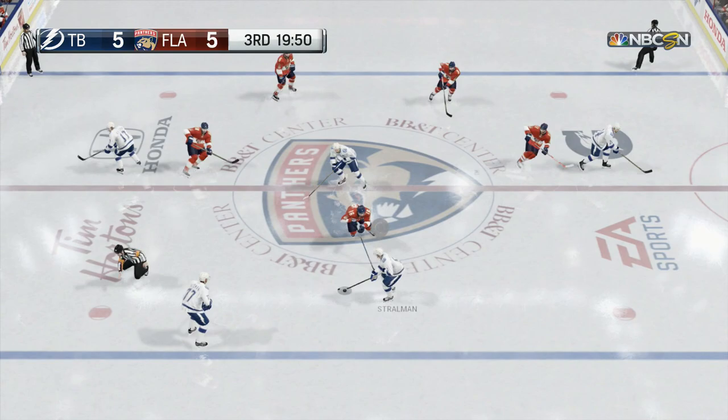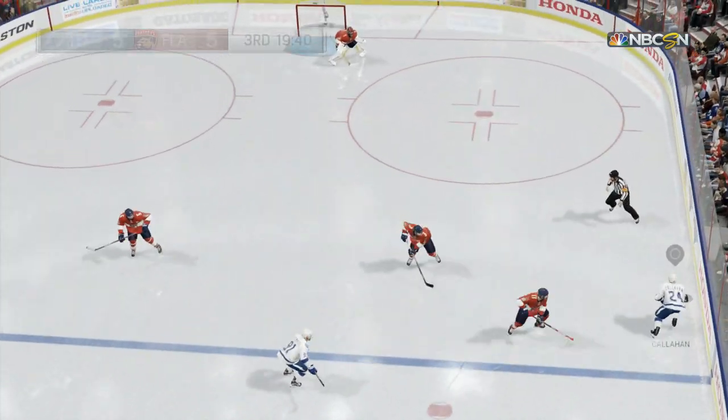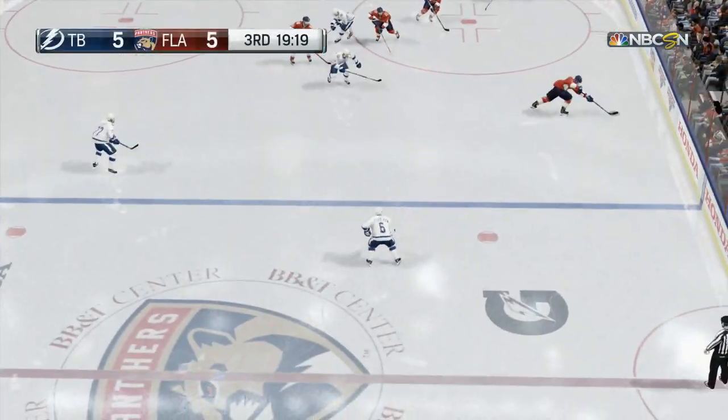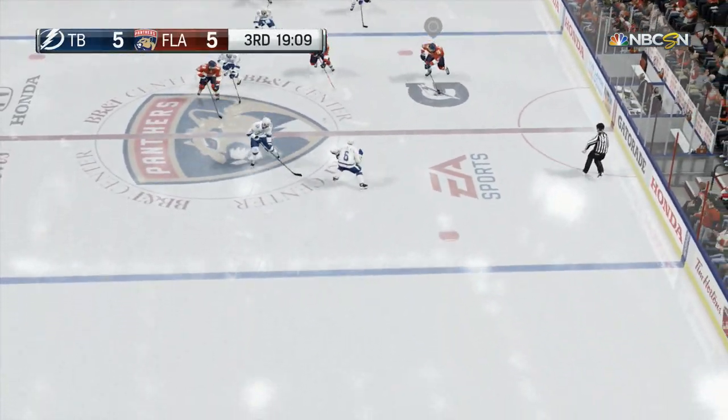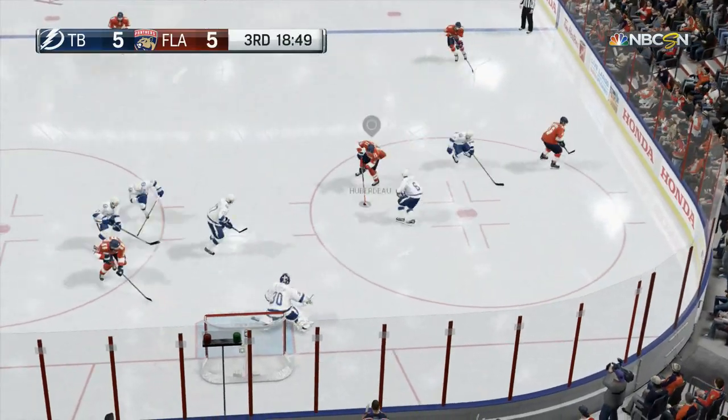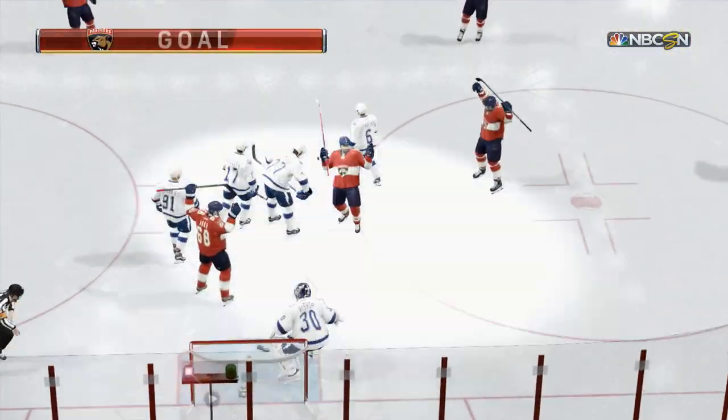Underway in the third period. We are, as we started, tied. Lets it go. An outstanding pad save. Gets in, and he'll look over his options. Lets a shot go. Score!